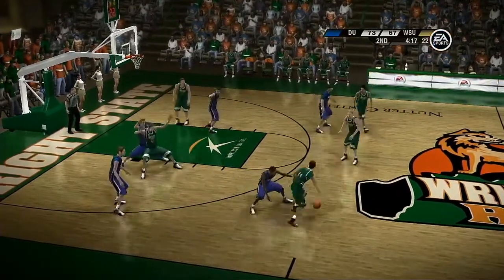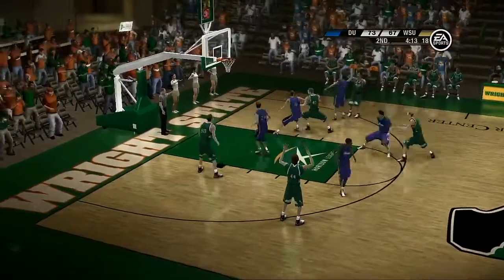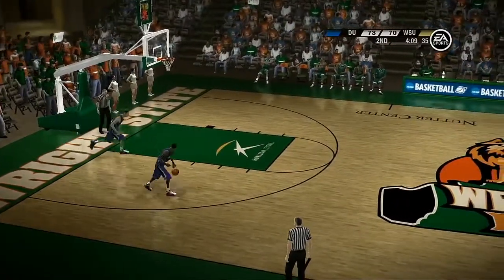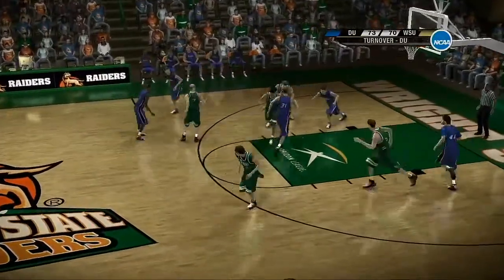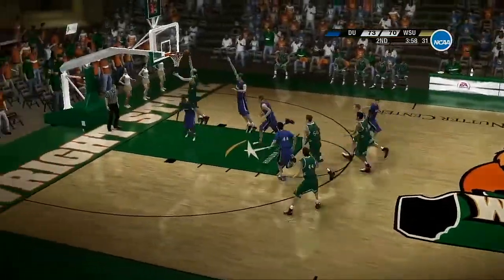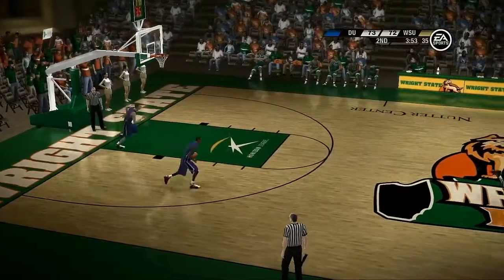They'd like to get it inside to the low block. Unable to so far. Nice job of packing it in defensively. Yeah, really doing a great job packing it in and a great job of anticipating that lateral pass. Takes away the pass. And now in transition, going the other way for the deuce. Basket falls despite the contact.